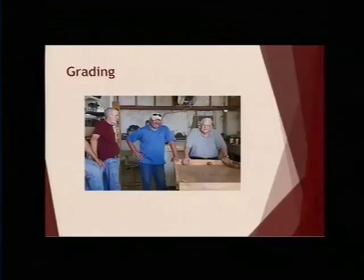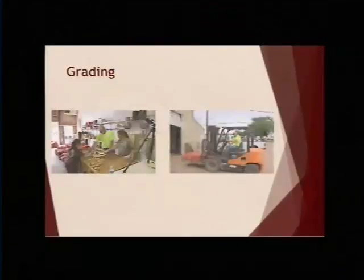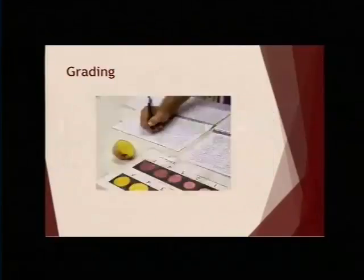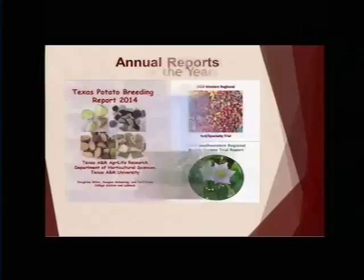So we throw them out on the table here and grade them, such as what you see here. There's Doug bringing some into our field storage at Lubbock. We're again grading, and taking notes on yellow flash, the intensity of the yellow flash or purple flash, et cetera. Some of the reports that we prepare: the breeding report, which is about 50 pages or more, and then the Western Regional Report, the Southwestern Regional Report. So we do write a bunch of reports.